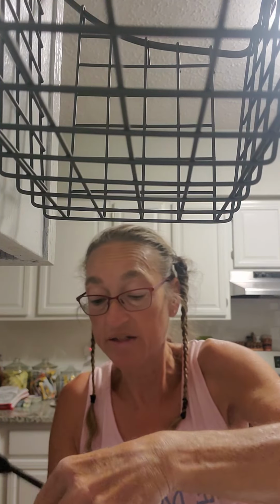Now next, you're going to add a ½ teaspoon of vanilla. There are not very many ingredients in this chocolate chip keto mug cake, and it's very quick, it's very easy, and as I stated before, it's fun to do with your kids or your whole family. I think it's delicious.